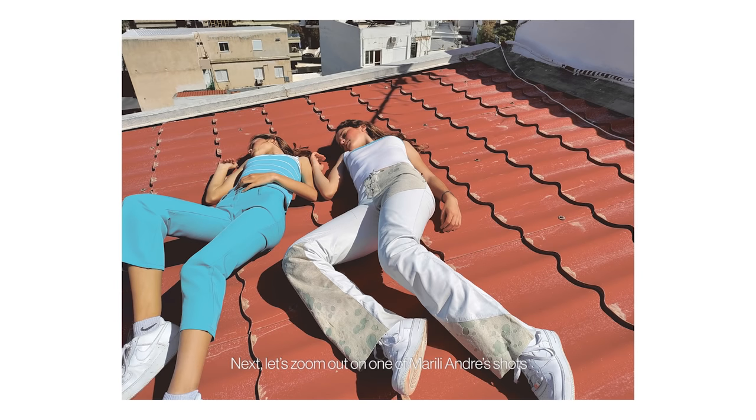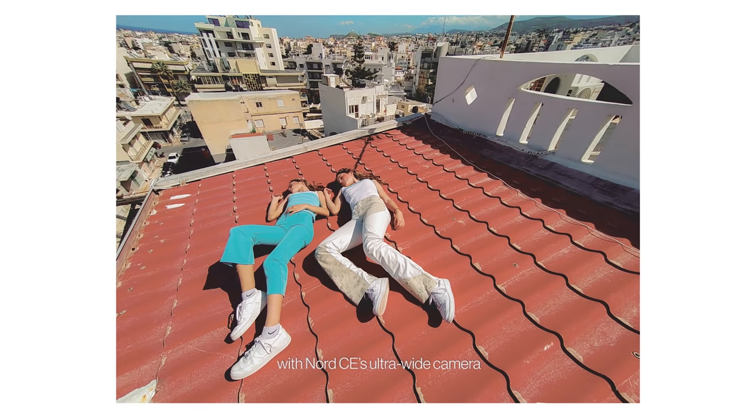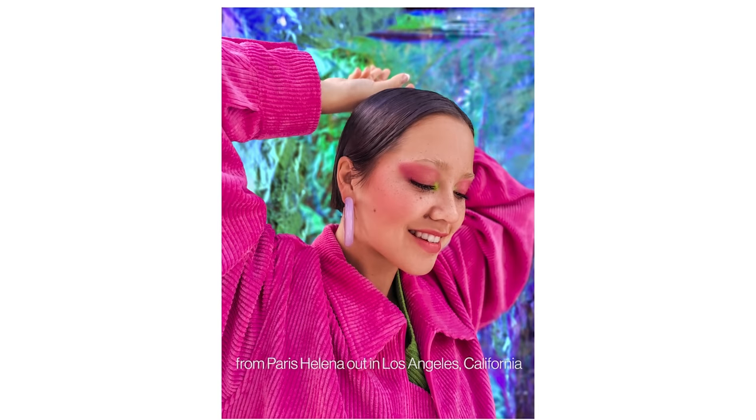Next, let's zoom out on one of Marilee Andre's shots and see what it's like to chill on a rooftop in Greece with Nord CE's ultra-wide camera. What a view! Let's check out a gorgeous portrait shot from Paris Helena out in Los Angeles, California. Look at those colors pop!